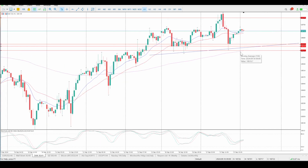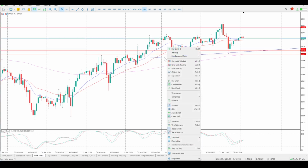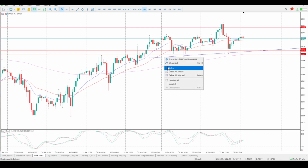Anyway, bit of a weak situation. For me, this is just bottom of range. So this zone of support here, I think let's just get rid of this diagonal, not the indicator. Delete that. If you look left, you can see there's a lot of structure in this area of 18,621. So we came back to test it.